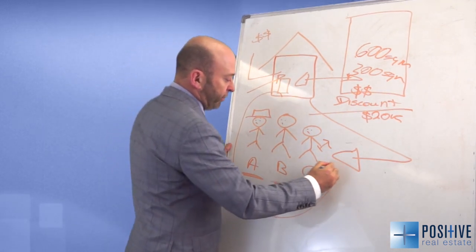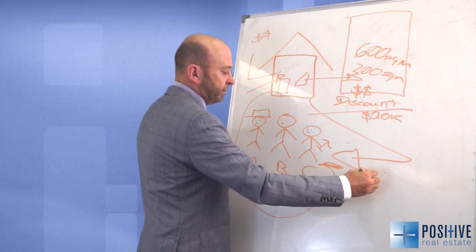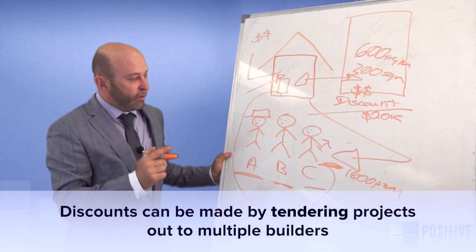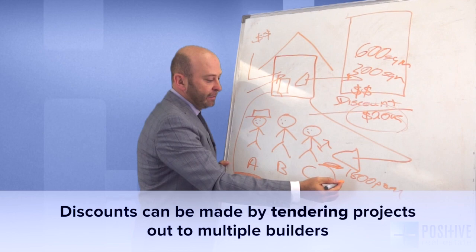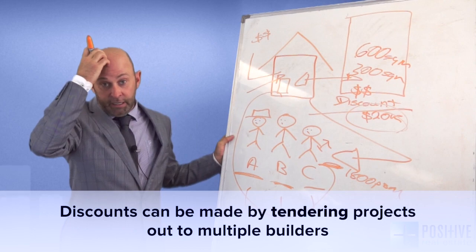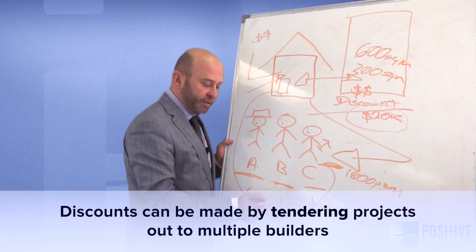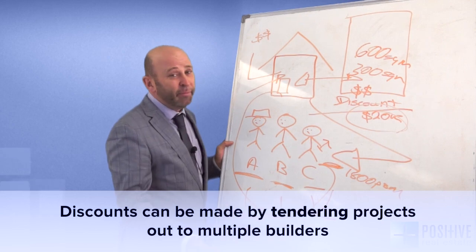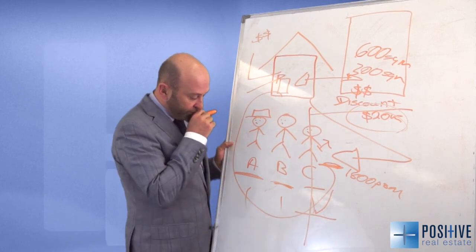Let's assume in that local area, houses are being built at $1,800 per square meter, okay? If we're looking to make $20,000 by actually getting a discount off the build, we need to go to these builders and actually get them to tender for the work. Quite often, the less experienced builder will come in too low, but what we'll also look at is, well, maybe they're not such a proven team to deliver the outcome. So we might get rid of them.